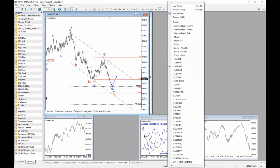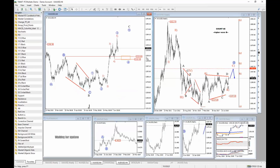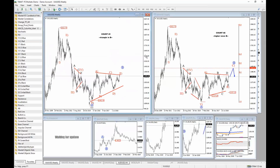Now, since I mentioned gold, let's take a look at gold. Anyway, Dale will know that on gold we have been tracking 2 wave counts, and I'm actually still tracking 2 counts. It's very tricky price movement, but a very important level at the moment.